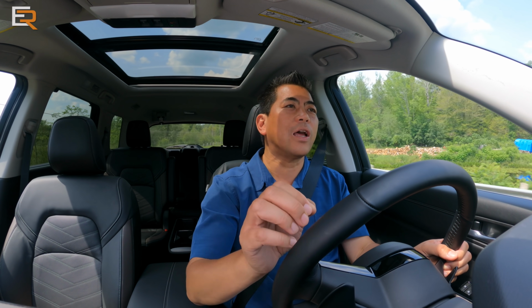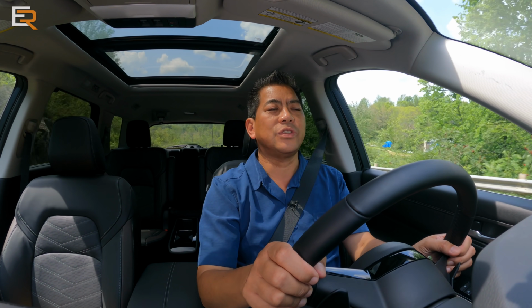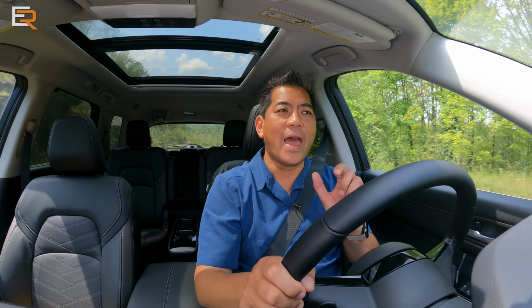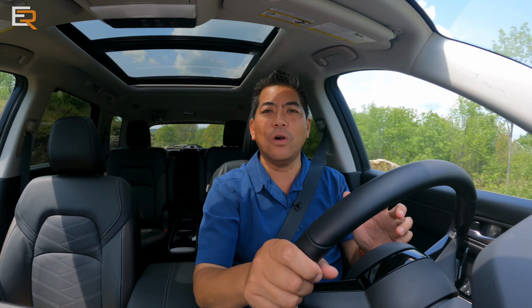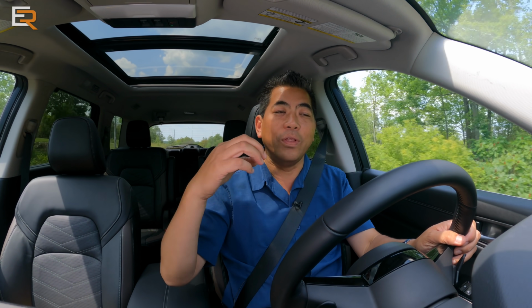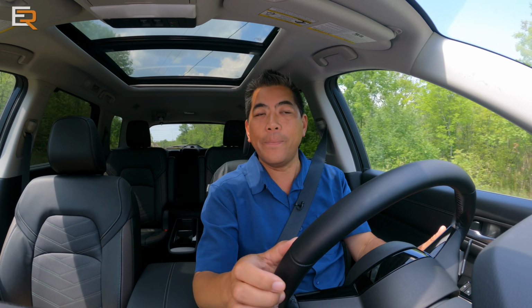Before we even talk about what's under the hood and driving this new Pathfinder, let's talk about the transmission. This does not have a CVT, or continuously variable transmission, like the previous model. This now is using a 9-speed conventional automatic transmission, and a lot of people that don't like CVTs or are not big fans of them, you should be happy, because this really does make the drive quite a bit different on this new vehicle.